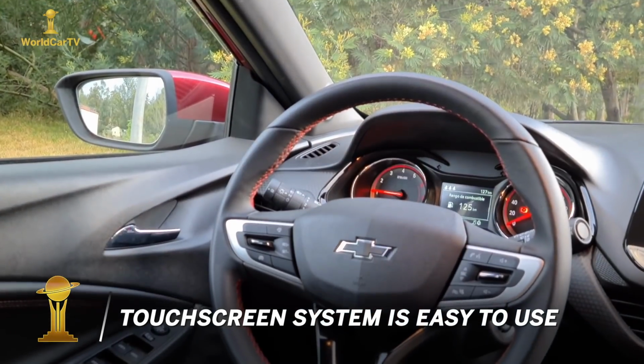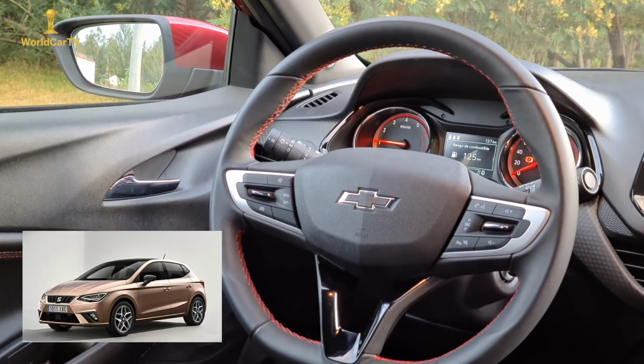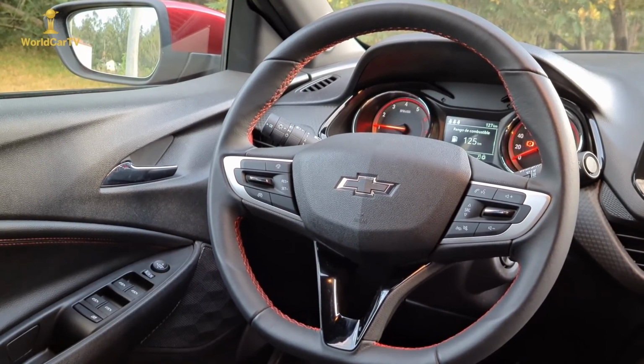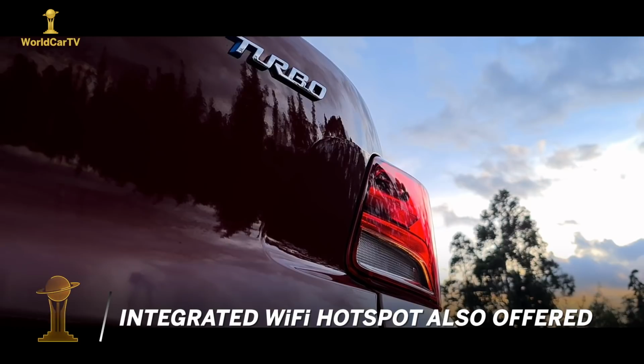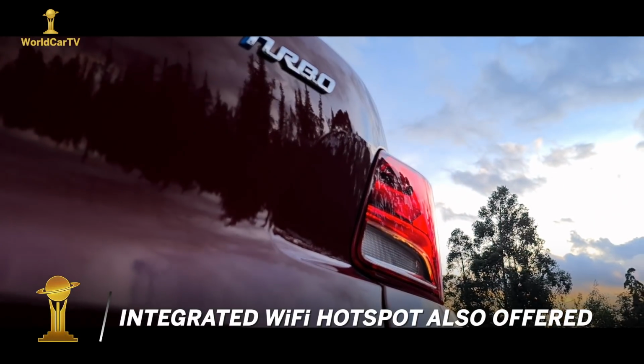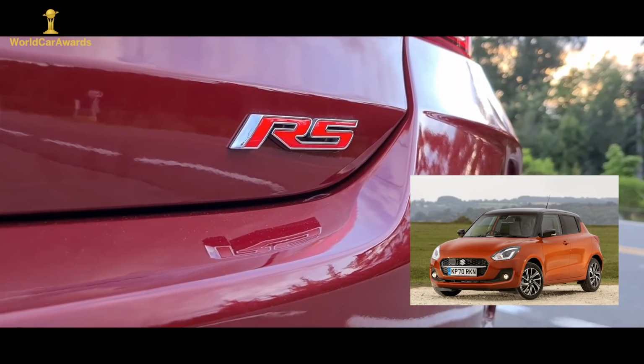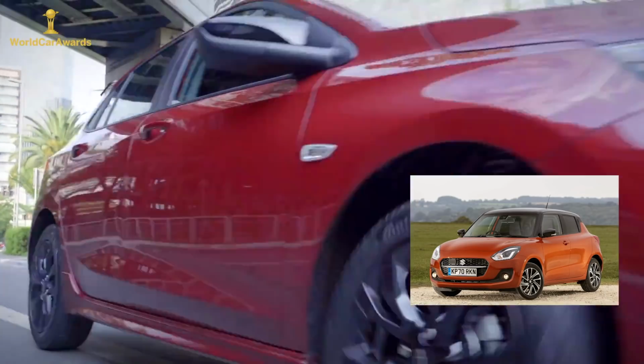Maybe not as sophisticated as European exponents such as the Seat Ibiza or the Peugeot 208, the Onix tries to show some sportiness in this RS version with some red touches and one-piece front seats. Regionally, it competes well with the Brazilian-made Volkswagen Polo or both the Indian and Japanese Suzuki Swift.